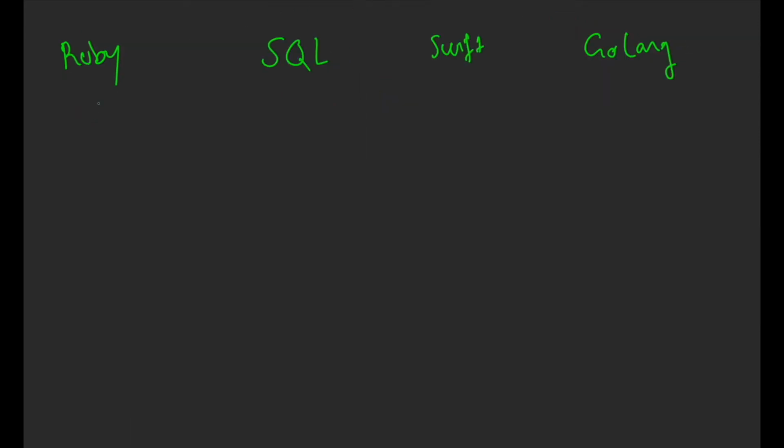Next, we have the following languages remaining: Ruby, SQL, Swift, and Golang. So let me go over them and quickly cover the most important parts of these languages.